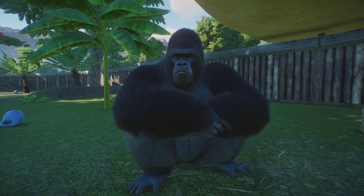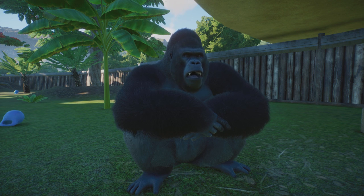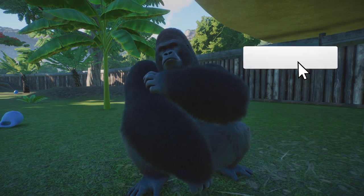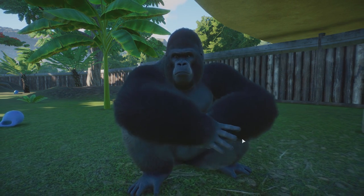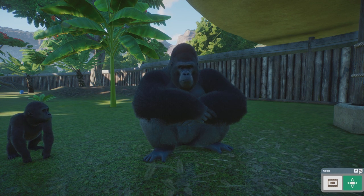And guys, after the huge failing of last episode where we got the Timberwolves and bought them for ridiculous amounts of conservation credits and then couldn't breed them and they just wouldn't cooperate with us, we decided to start a brand new franchise zoo. Now, we've come a long way since then. We didn't record any of it because we were just getting a feel for it and getting used to the game and whatnot.